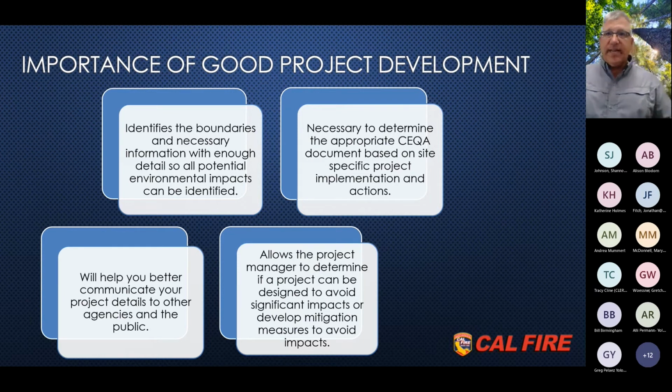This is where you now have to get out there and start to make your determinations, get on the ground. But that's when your scoping starts, as soon as something's presented to you. And now you're going to actually go out and look and see if it's feasible.